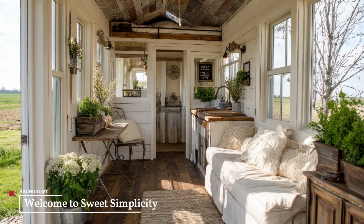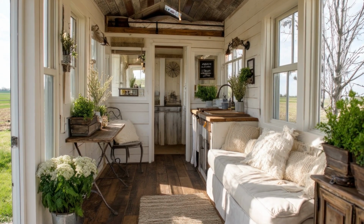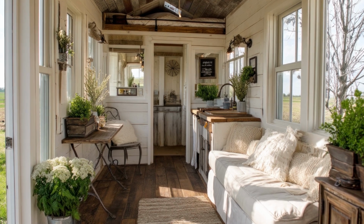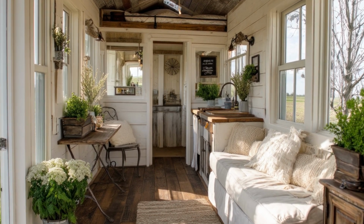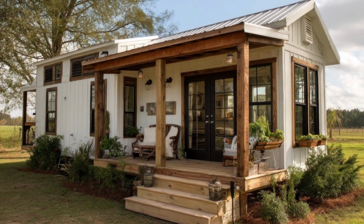Welcome to Sweet Simplicity, Country Tiny Living Done Right. In this episode, we take you deep into the heart of country charm where downsizing doesn't mean downgrading. This is more than a house, it's a lifestyle.